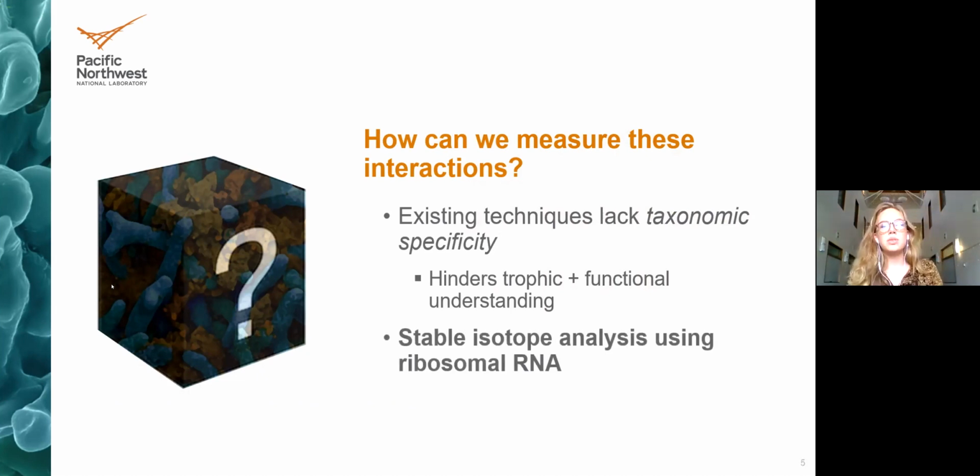We intend to quantify the exchange of nutrients, specifically carbon, at a finer taxonomic level by using ribosomal RNA. And this is something that has never been done before.